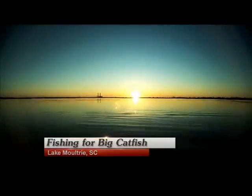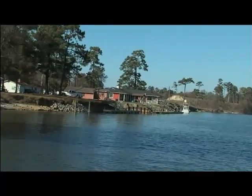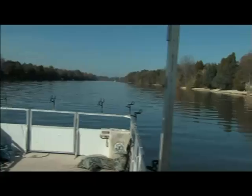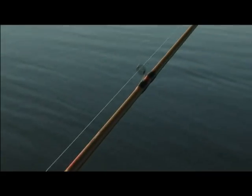Tell us where we are. We're on Lake Moultrie near Panopolis, South Carolina right now. There's two lakes for the Santee Cooper system. You got Lake Marion and Lake Moultrie. The lower lake is 69,000 acres of water. This is where the Cooper River originates and starts, and it goes to Charleston, South Carolina, after it goes through this dam over here, and then flows right into the ocean.